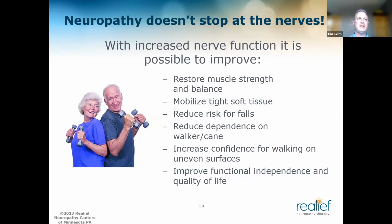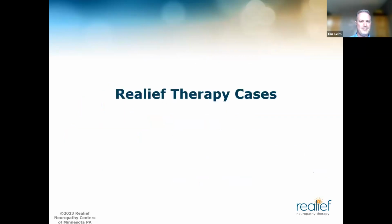I like when people tell us that they're feeling better, but the best thing to hear is, "You know what, I just don't think about my feet anymore. It's very similar to before they had neuropathy." That's kind of the best thing.